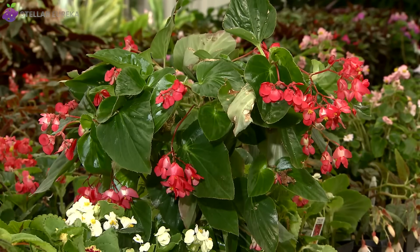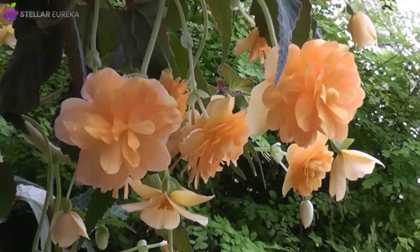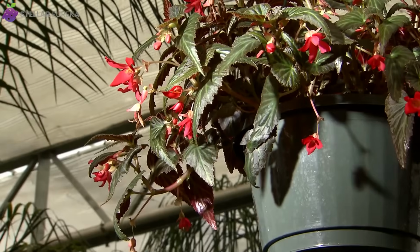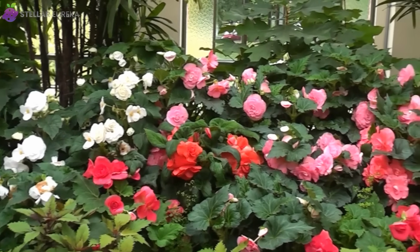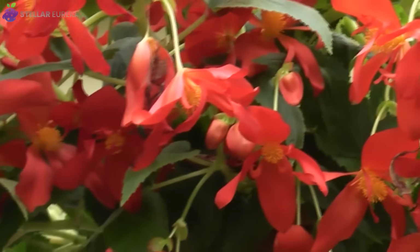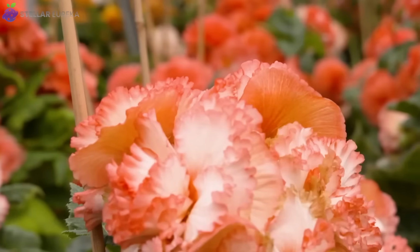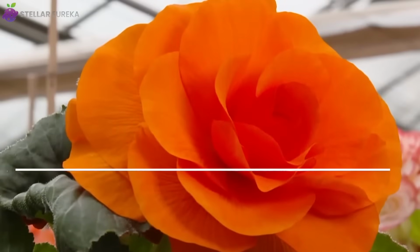Some bloom with delicate single petals, while others erupt in layers of ruffles that look almost too perfect to be real. The pendula types spill over in elegant cascades, while non-stop varieties live up to their name, blooming continuously until the first frost. Even more impressive, despite their delicate appearance, these flowers can reach up to 6 inches across, rivaling the size of a rose or peony.